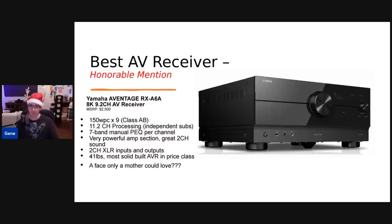It's got 9 channels of amplification built in, 11 channels of processing, 2 independent subwoofer outs. The best thing is it's got manual PEQ, 7 bands per channel, 4 bands for the subwoofer channel, and their YPAO has improved. Now, YPAO is not to the level of Anthem ARC room correction or Dirac or even Audyssey with the Editor app, but they've come a long way, and it does less harm than it did in the past. And you could always import those filters and do manual calibrations yourself. So there's a lot of flexibility there.